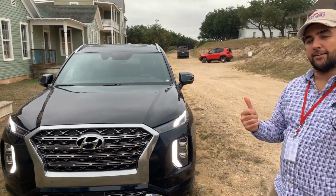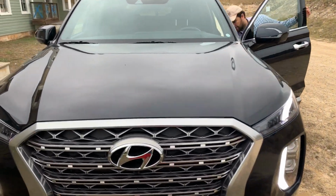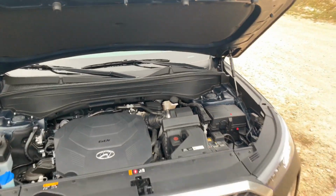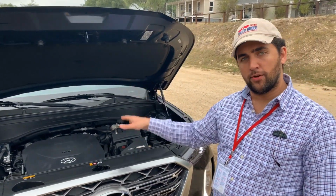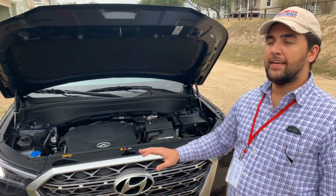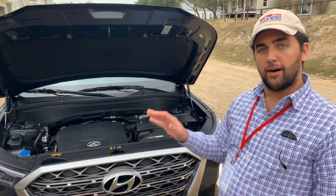Let's start by taking a look under the hood. So right there, it's Hyundai's 3.8 liter V6, 291 horsepower, 262 pound-feet of torque. That's mated to an 8-speed automatic. And in this particular model, power's routed through all-wheel drive with a locking center differential.